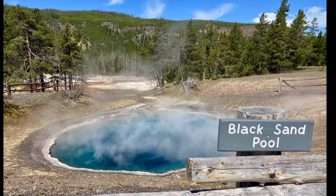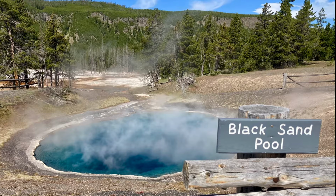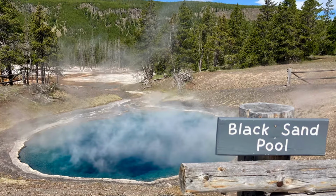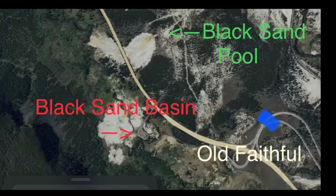It's a 5-minute drive north from Old Faithful, and it's called the Black Sand Pool. What is so different about this is that you can sit on the ground and you can actually feel the earth thump a few times before this pool actually starts to bubble. Not many people know about this, and it's a little bit off the beaten path, so we were the only people there during our experience. Here is a bird's eye view of the area.